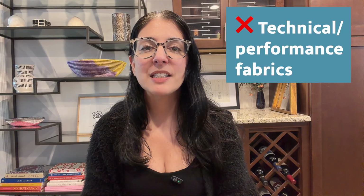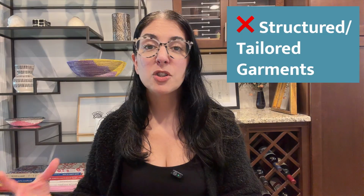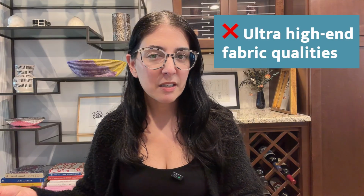So let's talk for a minute about what Jaipur doesn't do as well. Like any other sourcing region, Jaipur has its strengths, but also isn't the right fit for everything. What it doesn't do well is highly technical or performance fabrics. Jaipur just is not set up for technical and performance fabrics like activewear, waterproof materials, or heavily engineered textiles. They also don't do highly structured or tailored garments well. It's not the strongest place to source and manufacture if you want structured and tailored pieces like sharp suiting or heavily constructed garments.